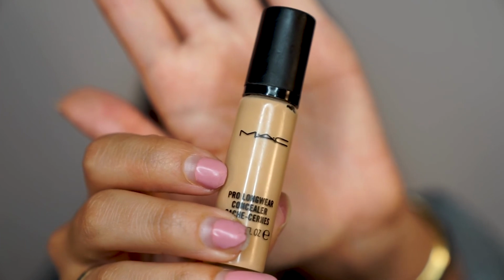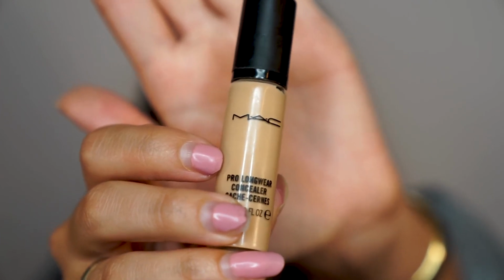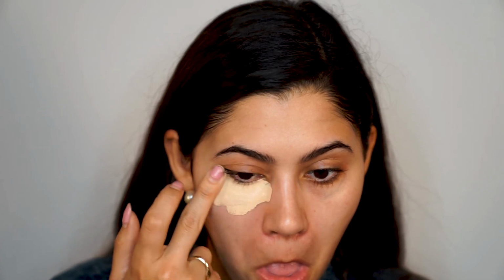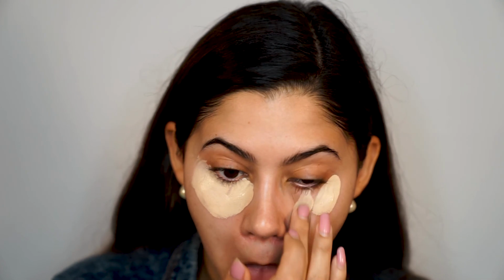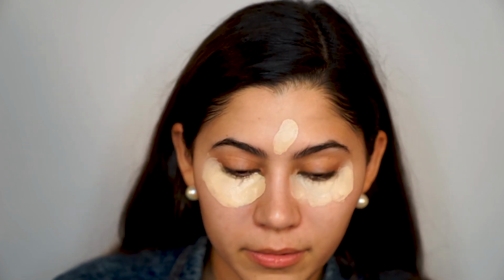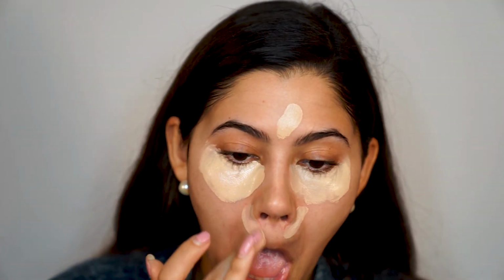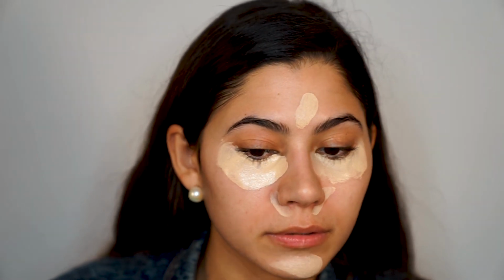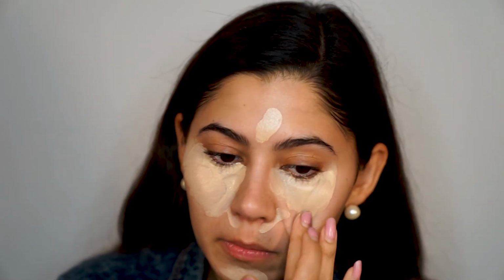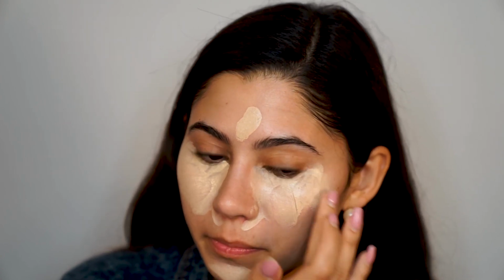Next, I will be applying my concealer. I will be using the Prolongwear Concealer by MAC in the color NC20. Yes, I'm using concealer underneath my foundation, and that is because I will be using a powder foundation. When it comes to powder foundations, you want to apply all your cream products underneath of it and then go in with the powder. If you apply cream products on top of the powder, you might end up looking super cakey and just not cute.